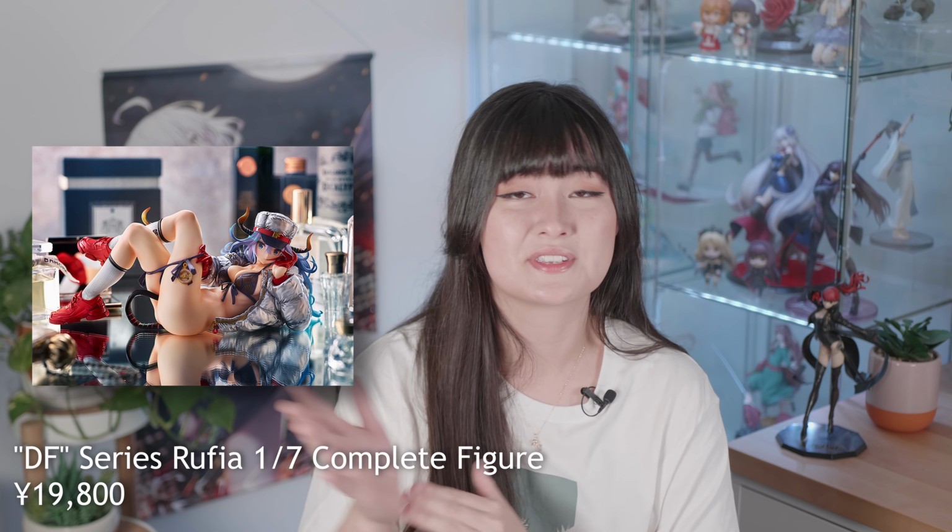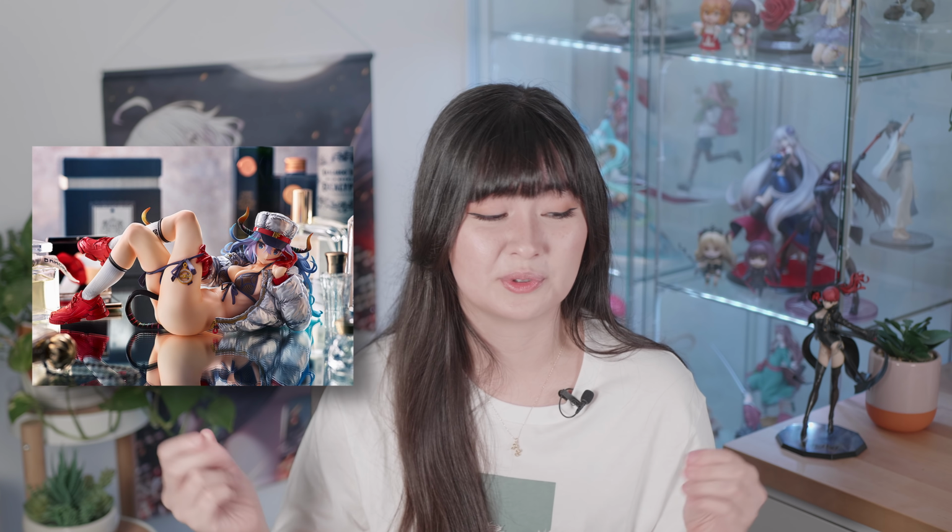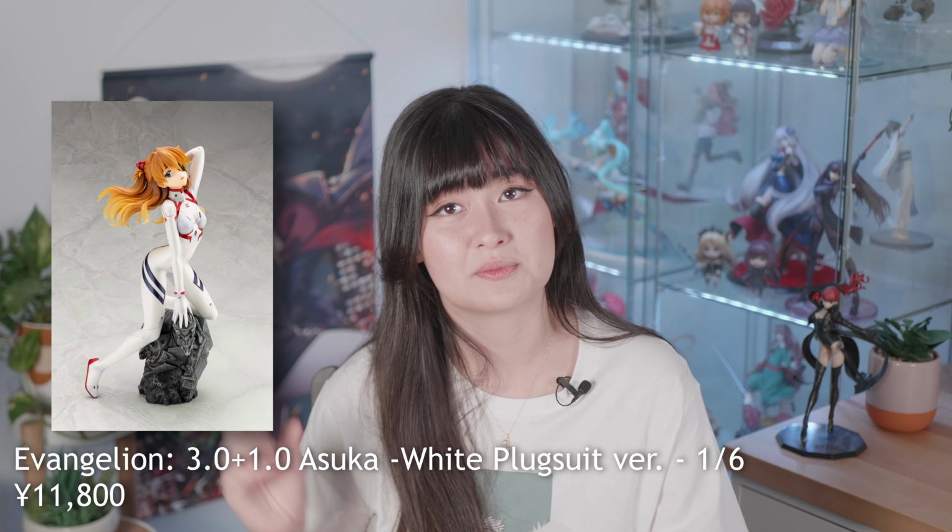Still in January, I have the DF series Rufia 1/7 figure pre-order. This is based off Saitom original art. I think she looks so cool. I love all the colors. And the final scale in January is the 1/6 Asuka white plug suit version by Kotobukiya. I love the white plug suits from the 4th Eva movie, and I love Asuka, so I went for it.